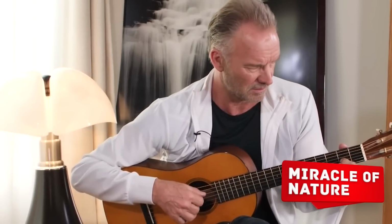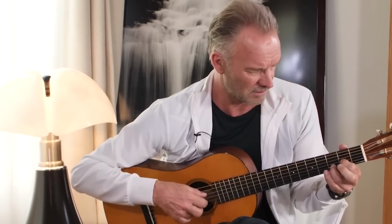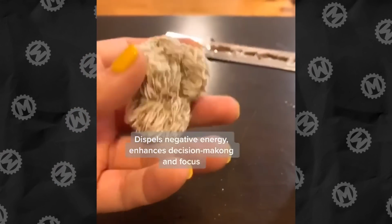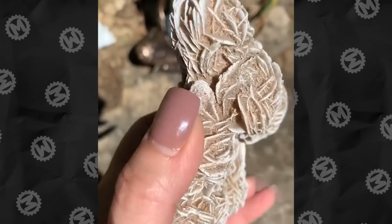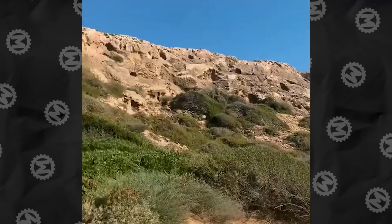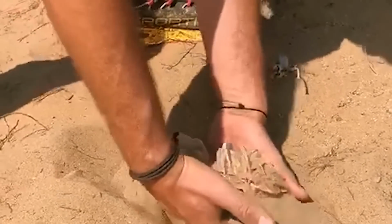Miracle of nature. You have probably at least once heard the immortal hit song of the British musician Sting called Desert Rose. But did you know that it's not just some kind of metaphor, but a real phenomenon? Yes, we're talking about a special mineral that's born in the desert and looks like the most popular flower in the world. Such bizarre formations form in layers of sand when heavy precipitations fall over a usually arid region.